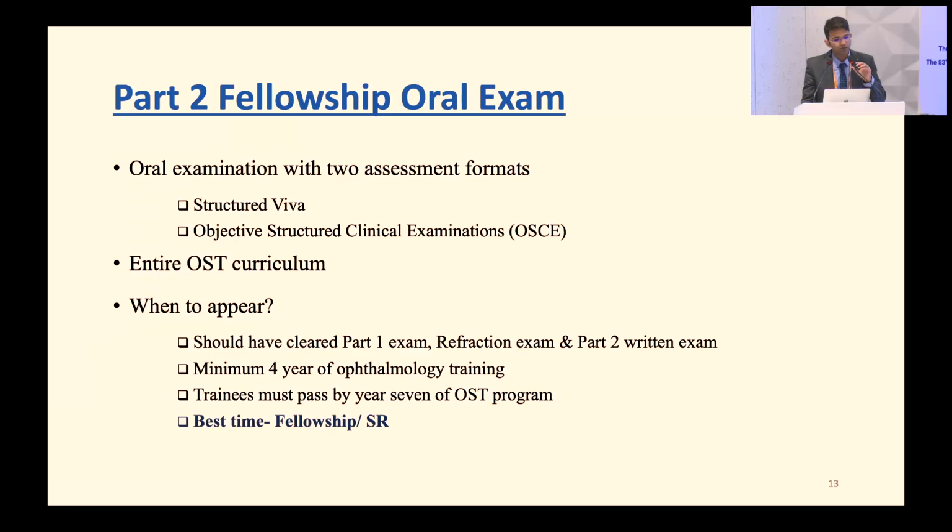Now, part 2 fellowship oral examination has 2 formats, as in the FRCS examination: the structured viva and the OSCE. Again, you should know the entire curriculum. And again, you have to have a minimum of 4 years of ophthalmology training and should have cleared the part 1 refraction and part 2 written examination before appearing for this exam.